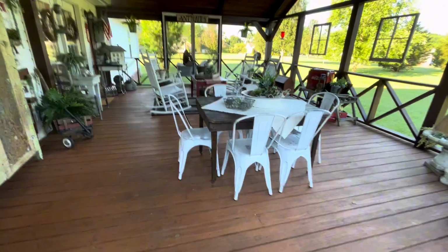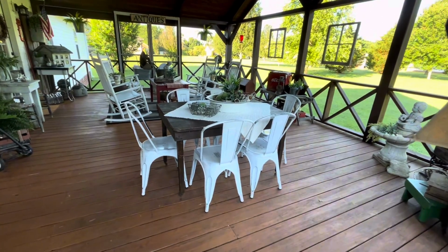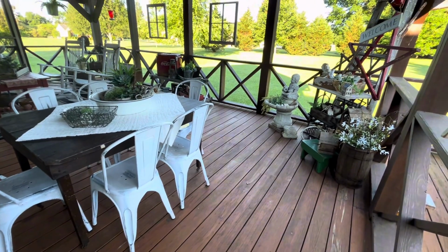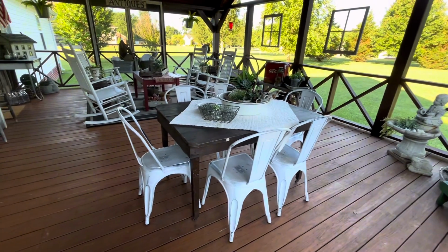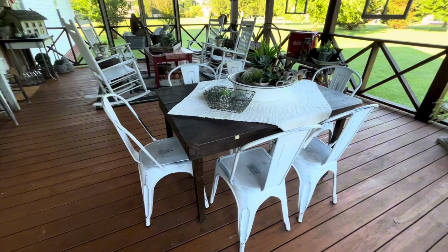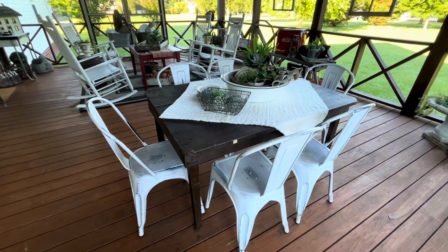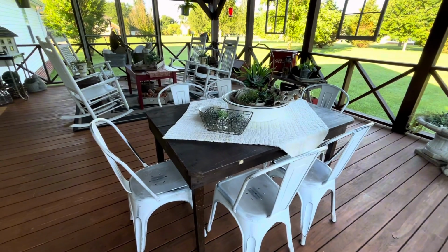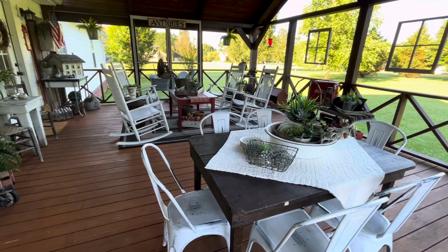Okay, so we're going to start on the back deck. And I know you probably see something different from my video of the back deck. Are these chairs? Guys, I got these at Goodwill for $8 each. What a great addition to this back deck.